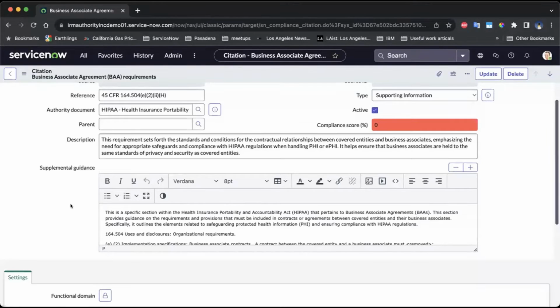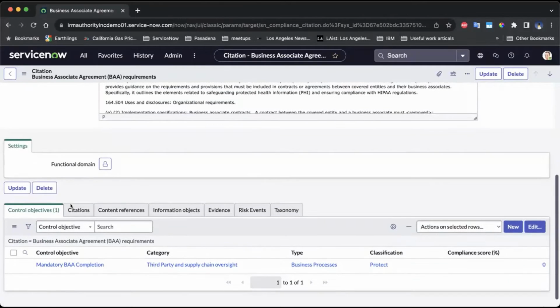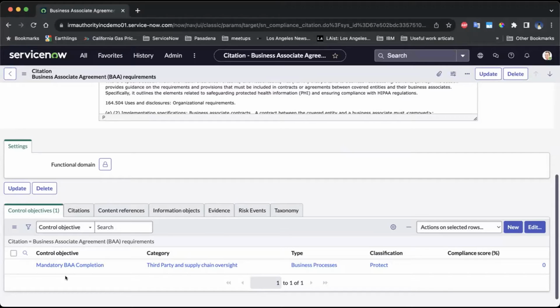So here we have one of those citations for BAA requirements. If I scroll down here, we'll see the control objective. There's an actual control objective; I refer to them also as policy statements. This is mandatory BAA completion. Control objectives in ServiceNow relate to your policies and your policy statements, so it's really important that these get connected together.